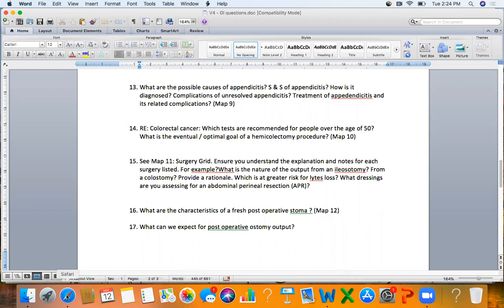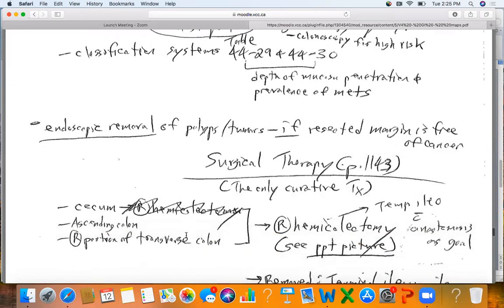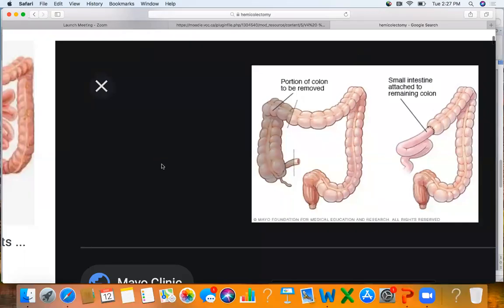Do we have that in the notes here? So just looking at this image here, a hemicolectomy is when a portion of the colon is removed.